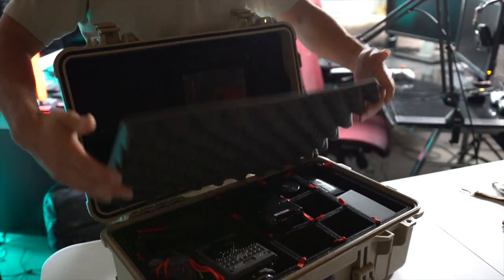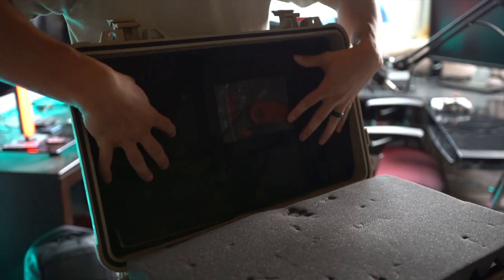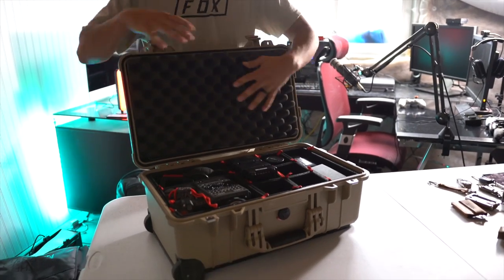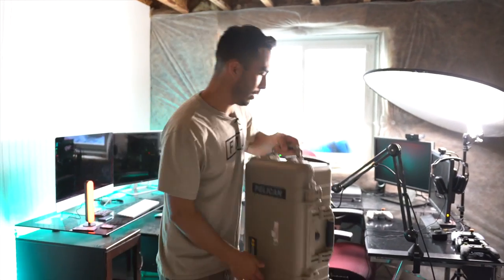On the other side of this foam up here, I've got a little net organizer. This thing was like 15 bucks or something, and it just has stickies on the other side. You just stick it to the inside of the lid. I love the fact that I can have all these little additional accessories that I don't have to find room for in here. So that is my primary camera case. This is carried on with me to all flights.